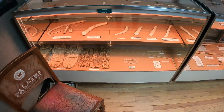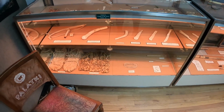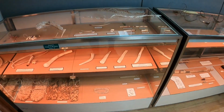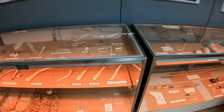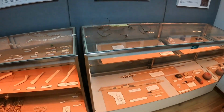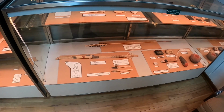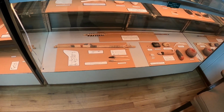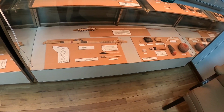Those fiber sandals. Yucca sandals. They make so much out of yucca and agave. All the bones they use from stuff they kill. That looks like a part of a bow they use. Oh no, it's slung on something. It's weird. Like an arrow that you swung around and threw.